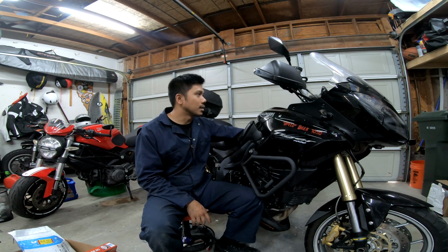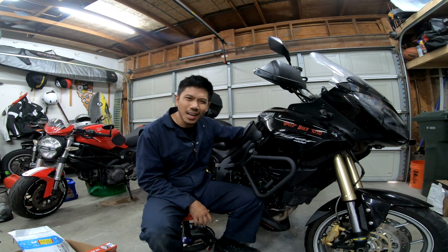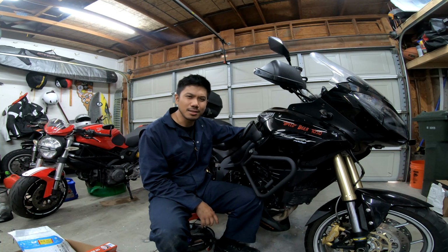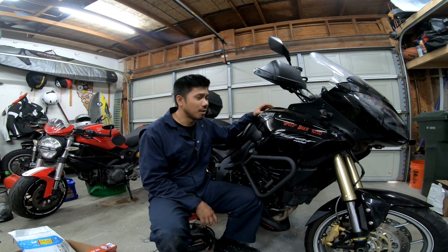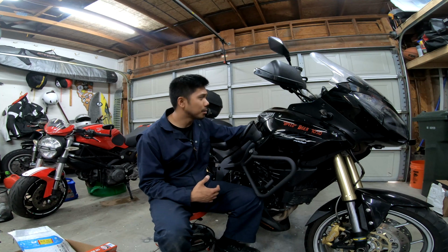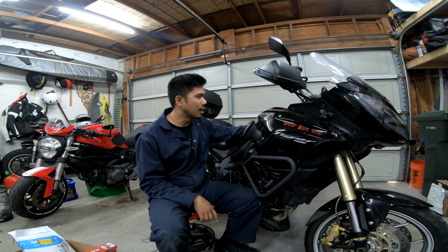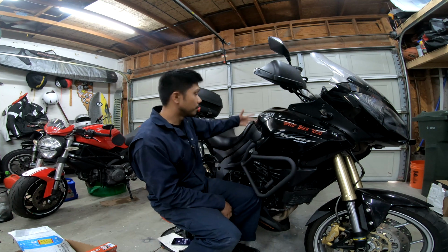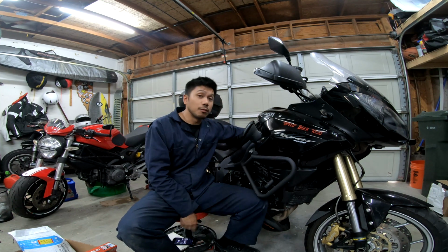The only thing that's not too great about it is the range. I got 5 gallons on this thing, and I ran out of gas at like 150 miles. My KLR was pushing almost 200. So, given the size of this tank, I feel like I should get more. Maybe after I do the big maintenance cycle on this bike, it'll get a little bit better. But yeah, I was disappointed in that. I thought I'd get a lot more range. Yeah, if you get a chance, get yourself one of these.